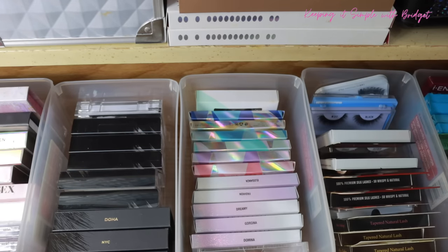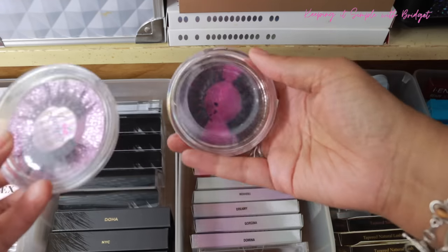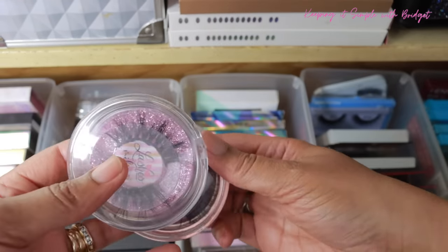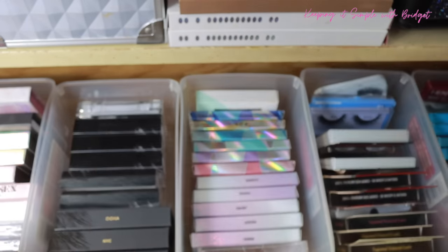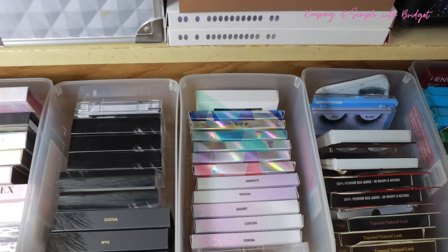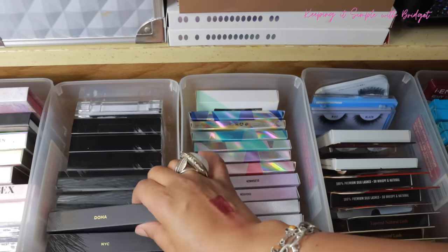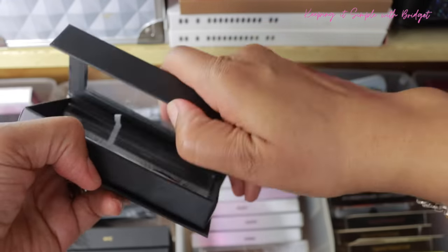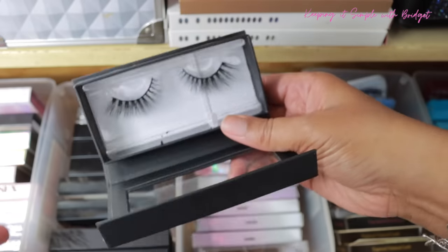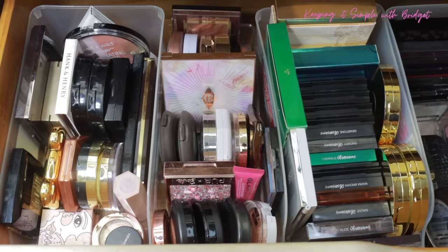Now, I could go on the wild side and wear some of these. Yes, y'all, I have been known to wear them this big. I don't do that as much anymore as I used to. But for this look, I think I'm just gonna go in with the Doha lashes. And these are by Lily Lashes. So pretty.